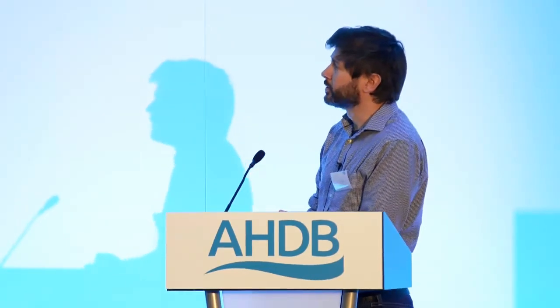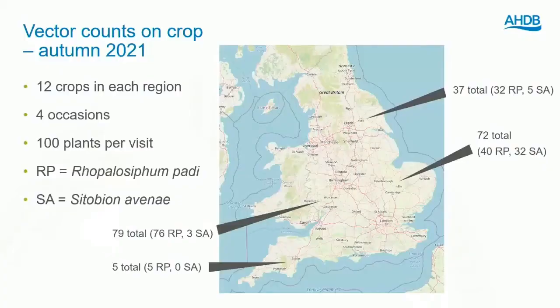What's been happening in crops? Well, as part of the project, every year we monitor crops across the country for the presence of the two aphid species. So this year, we had 12 crops that we monitored in Yorkshire, 12 in the East, 12 in Devon, and 10 in the West Midlands. And in each of these crops, we went in 4 times in the autumn, and we counted aphids on 100 plants. And what you can see here is the totals that we found in each of these areas, and also the breakdown of the species. So RP, Rhopalosiphum padi, and SA, Sitobion avenae. In Yorkshire, we found a total of 37 aphids in all of these crops.